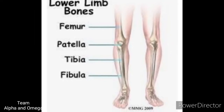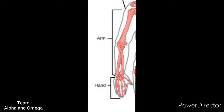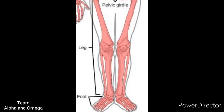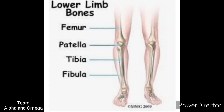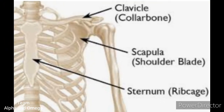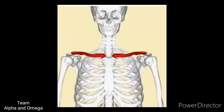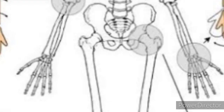Then next is the limb. Nearly half of our bones are in our hands, wrists, feet, and ankles. The biggest bone of our body is the thigh bone, or we can say the femur. The upper bone of the arm is attached to the spine by the collarbone and the shoulder blades. The femur is attached to the hip bone.